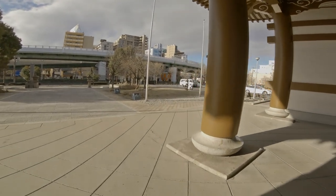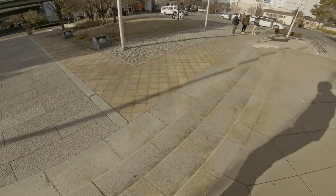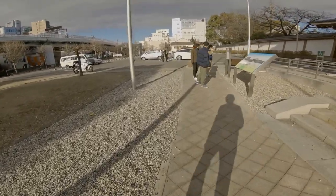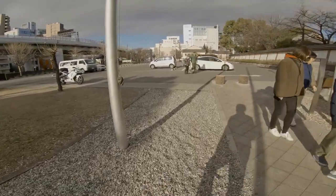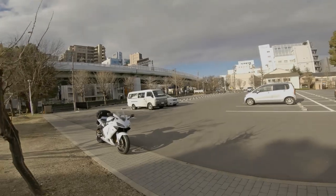That lady was doing a bow there, saying a prayer, I guess. I probably should have done the same, but I'm Catholic, so it doesn't count. Probably some rule about walking on this too. Too many rules in this country.